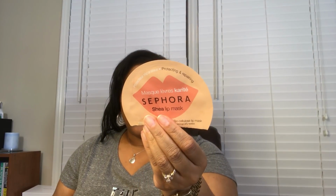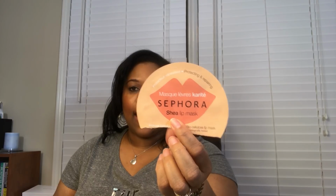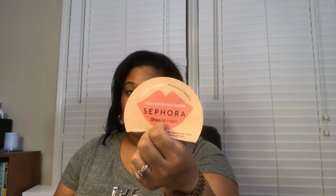The next item that I have is the Shea Lip Mask from the Sephora brand. I love their lip mask. I purchased a different brand this summer that I have not tried out yet because I bounce back and forth between the Shea and the Rose in the Sephora brand. Lip scrub first, lip mask, and then a good lip moisturizer.